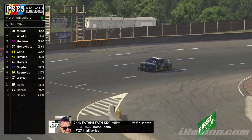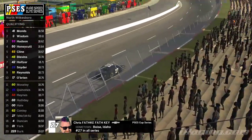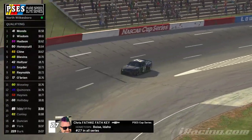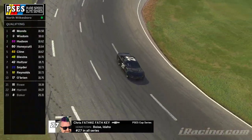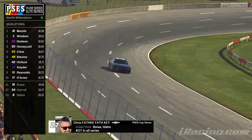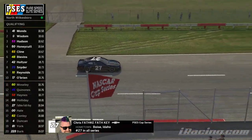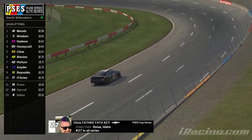Man, 23 drivers so far, Jordan. These top guys, Mons, Wisdom, Hudson, Honeycutt, Klein, Blevins, Holzer. A lot of known drivers out here, and I'm curious also who's going to get, as far as the fan vote goes, into Texas next week. Just so many things going on.